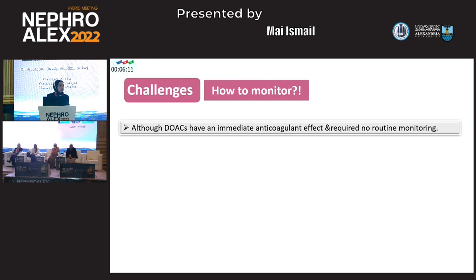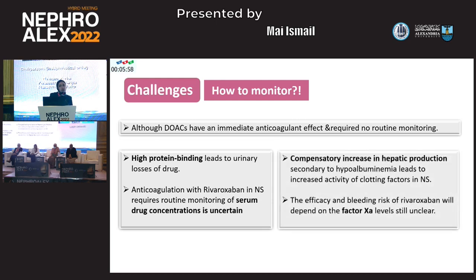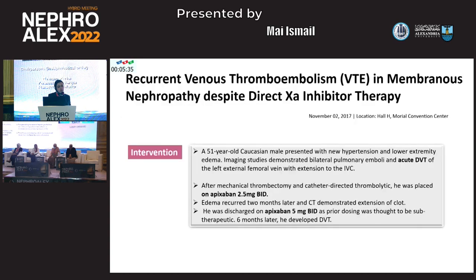الدواكس بتديني immediate anticoagulant effect yet دول highly protein bound drug فبيقللوا ال concentration of the drug وبيحصل له loss in urine. So is it enough ان انا measure the serum concentration of the drug or ان انا measure factor 10? Yet to be noted in nephrotic syndrome secondary to the hypoalbuminemia بتحصل increased hepatic production and increased activity of the clotting factors. So it's still questionable and debatable. But by the end of the day, we have to educate the patient regarding the safety, regarding the side effects of the drug, and ask them to monitor and to report any minor bleeding effect.